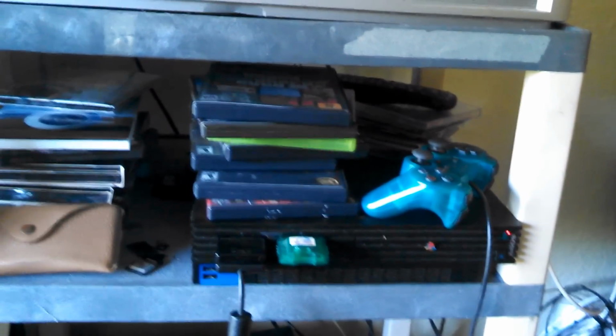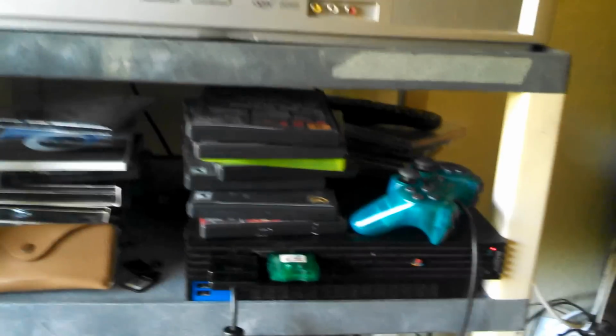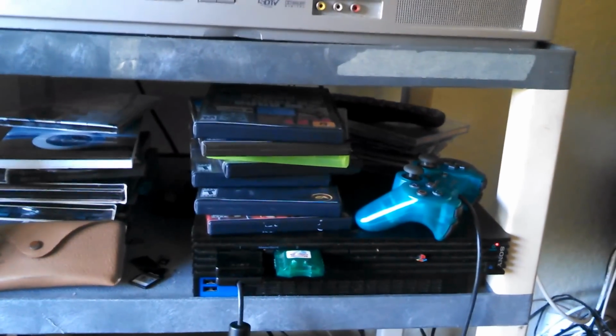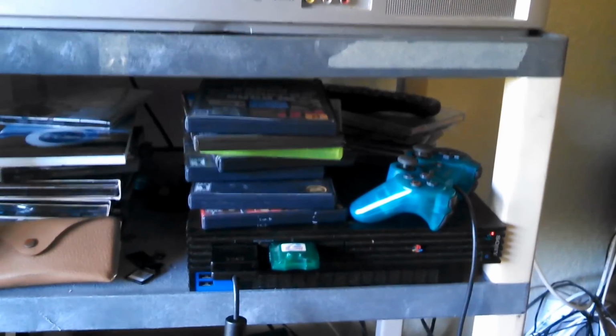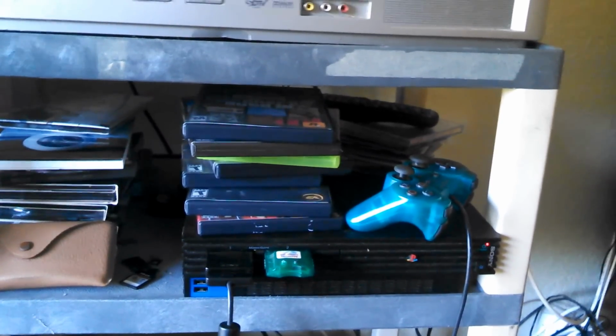I'll go into depth on the games that I have once I can build up a collection again. I used to have about 100 games, but when I moved into this house about a year and a half ago, the movers stole a bunch of stuff, and unfortunately those games were in that. So this is all I have right now.